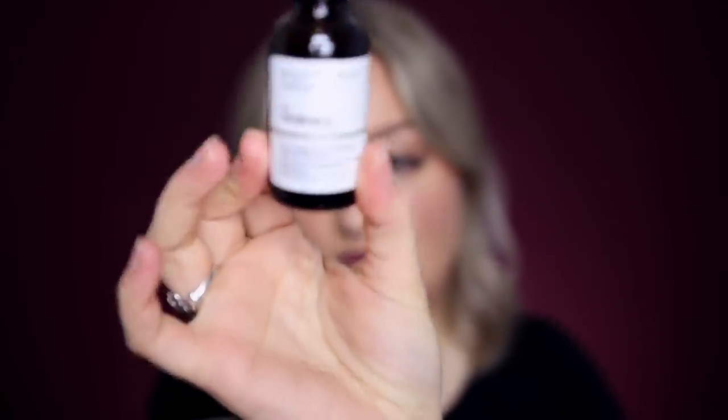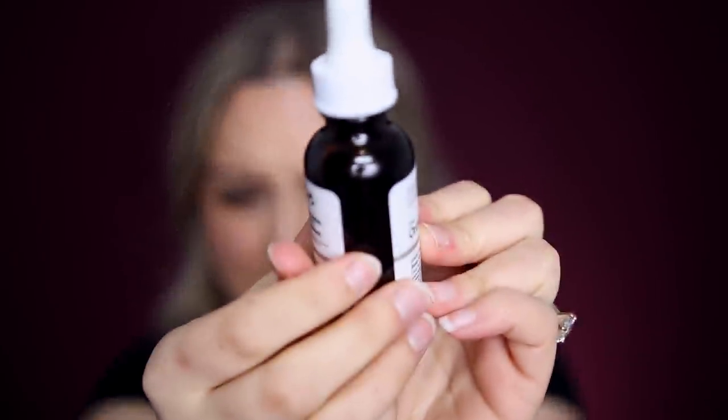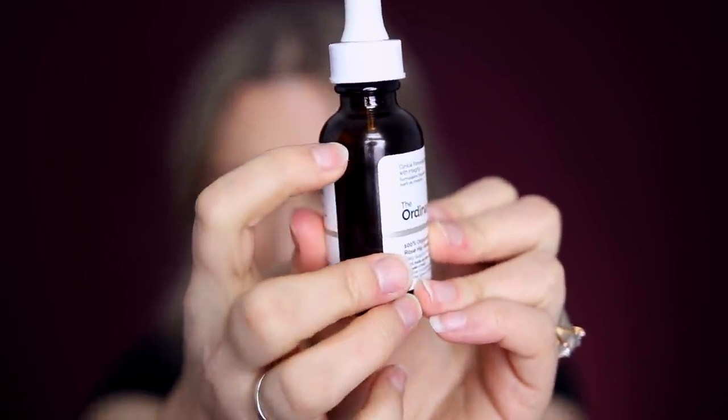I've been finishing off this skincare routine with The Ordinary Rosehip Oil, and this is the 100% organic cold-pressed rosehip seed oil. And this is inexpensive. It's like $8 or $10 or $12. I can't remember. I've been using it every single day. I don't know if you guys can see how far down it is in the bottle. Can you tell? It's about to right here.